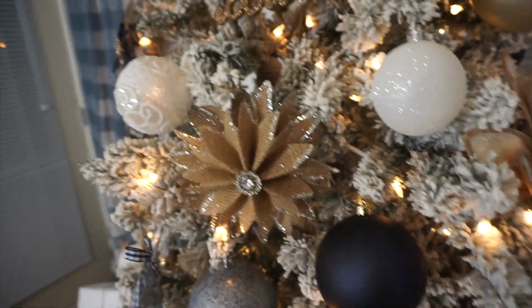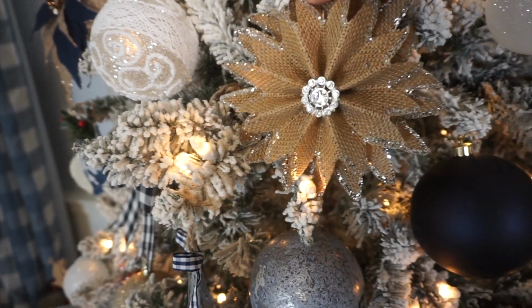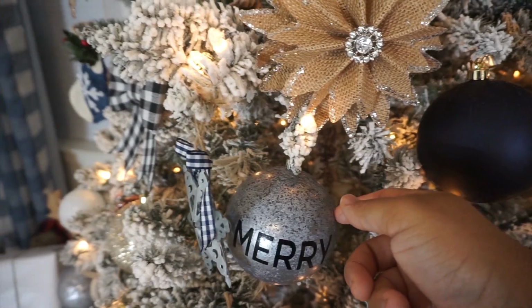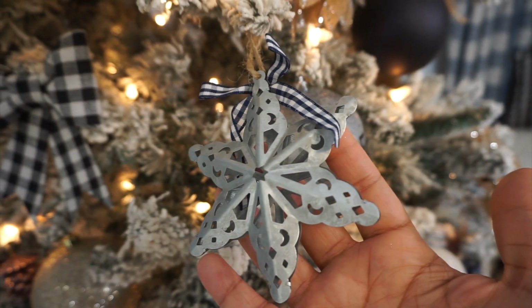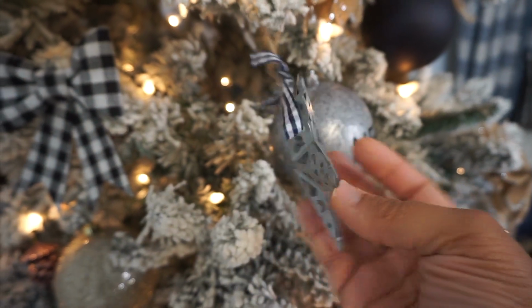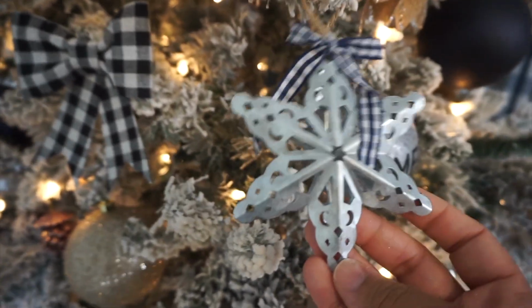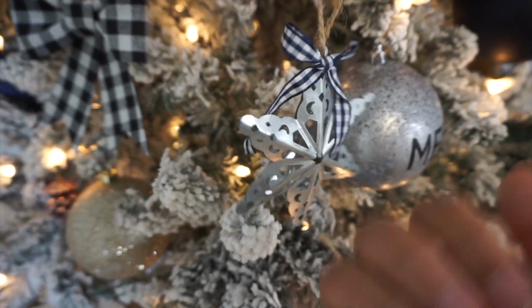These are from At Home. This is also from Hobby Lobby. This is from At Home. And again, these are from Hobby Lobby. So this one, I think, is from Hobby Lobby as well, or the At Home store. I'm not sure. Just check either store, you guys. But I loved this rustic detail. I just thought this was so pretty. Ignore my nails, guys. I just took them off.